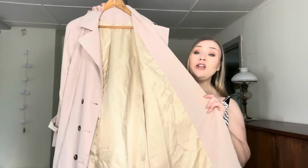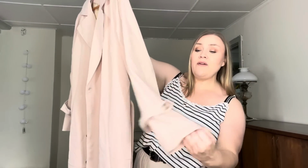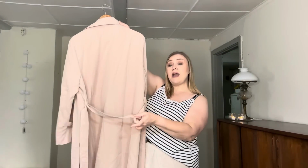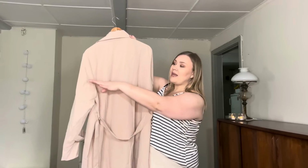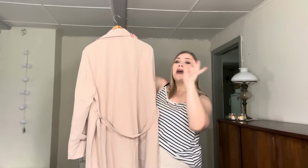It is fully lined. It has the double rows of buttons down. And we have the little, I don't know what you'd call these, little cuff thingies on as well. It does come with a tie belt. And although a normal trench coat might have that little kind of overlay on the back, this one is smooth. Very simple, which is what I absolutely love about it. There is only one tiny little minus thing on this trench coat.